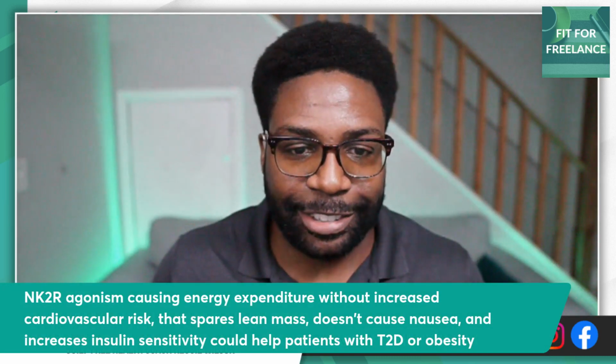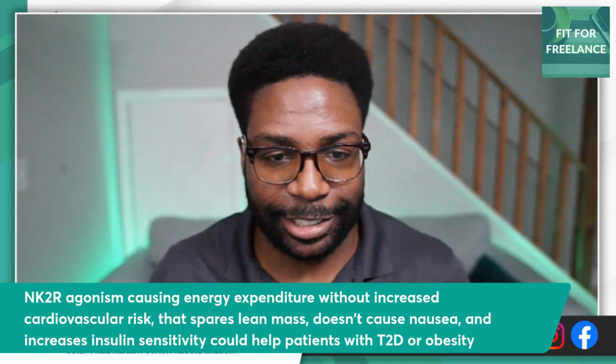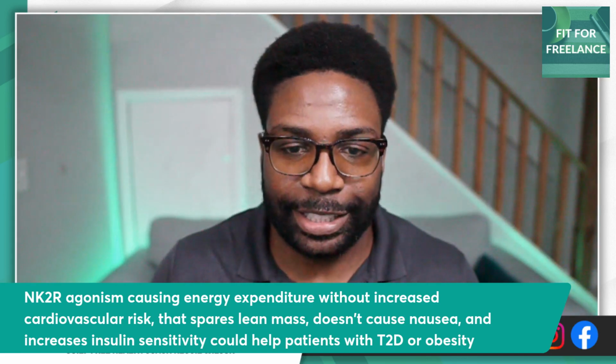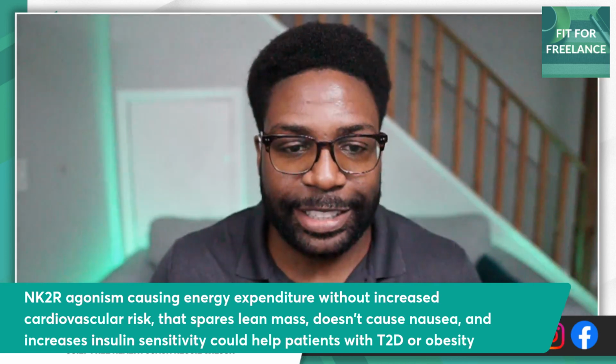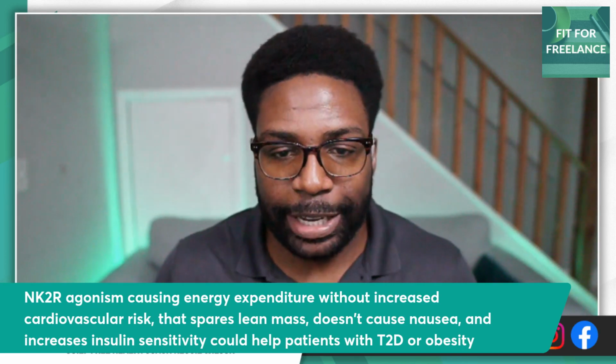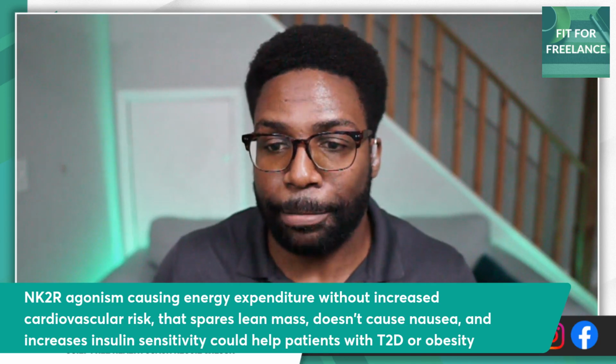However, NK2R agonism causing energy expenditure without increased cardiovascular risk, spares lean mass, doesn't cause nausea, doesn't make you sick, and then increases insulin sensitivity, could help patients with type 2 diabetes or obesity. So this is something to keep an eye on.